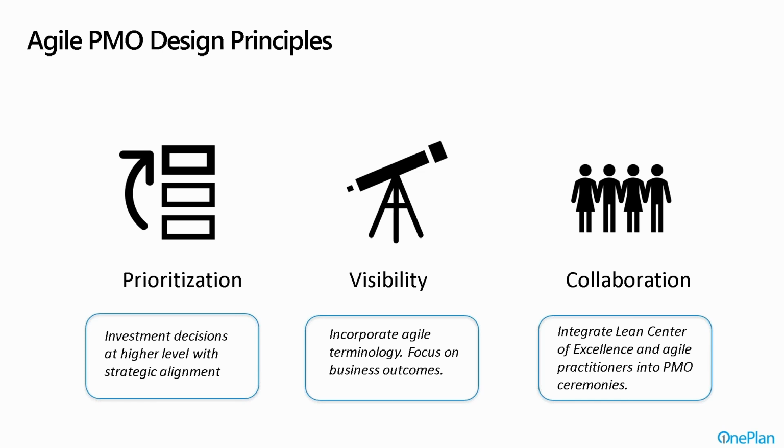And the third one is really, really important. In order to avoid that duality, us versus them, in other words, of folks that are doing Agile and folks that are not doing Agile, it's really integrating all of the participants, all of the Agile practitioners, and the lead center of excellence, if you happen to have one, folks that are actually managing Agile within the organization, into the PMO ceremonies, and making sure that you're all looking at the same data set and interpreting the same data set when making decisions with leadership. So they might seem very common, but really it's, again, for Agile. At the end of every one of these, you want to focus on for Agile.